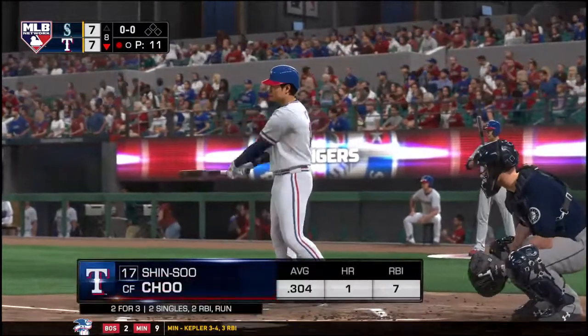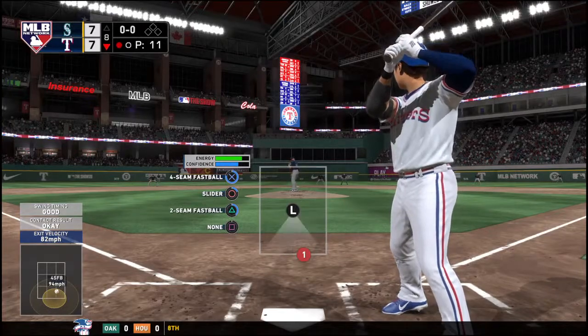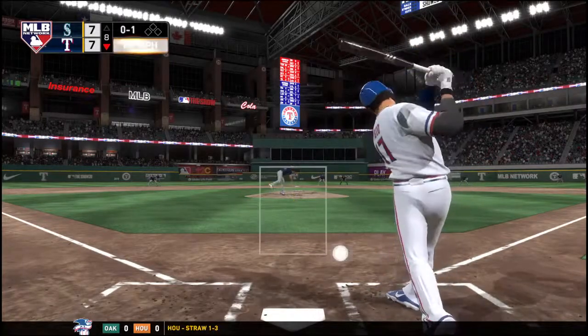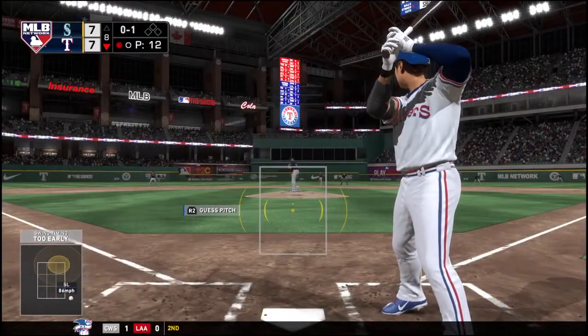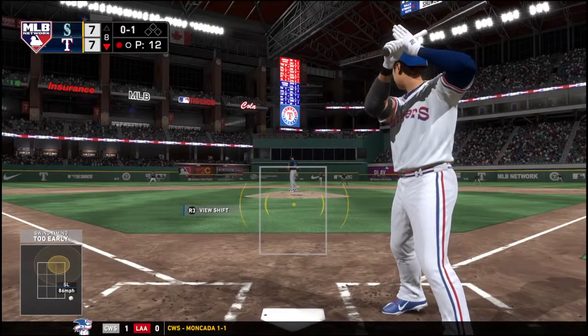Up next for the Rangers, stepping in, Shin-Soo Choo. Singled, homer run in his last time up. From the stretch, here's the pitch. And that's waved at and missed for strike one. Hey, you don't see a hitter of his caliber come outside the zone too much. He's super aggressive right now. Let's see if he nibbles a little further off the plate now.